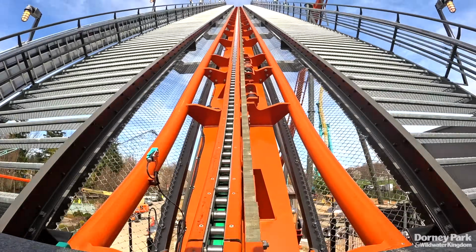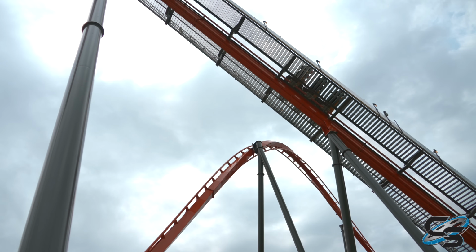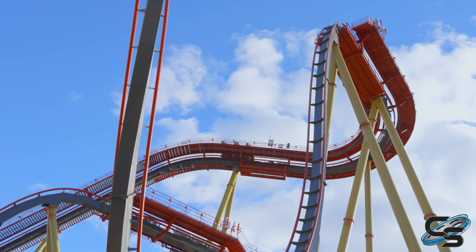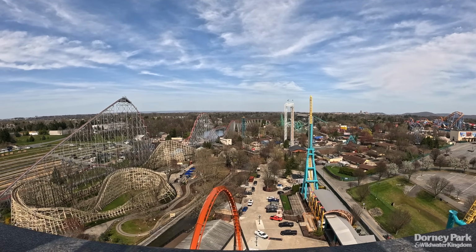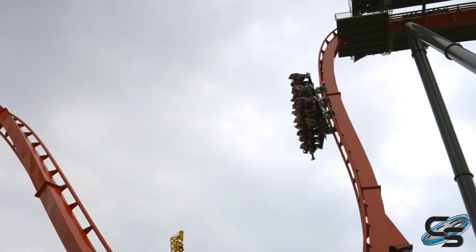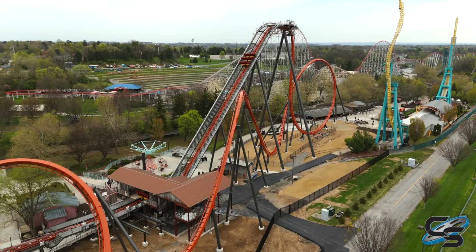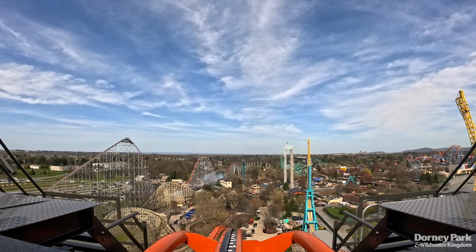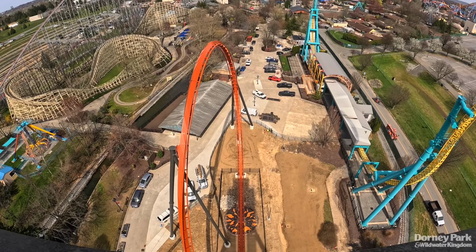Now as you dispatch out of the station, you start up your massive lift hill. And Iron Menace features a first for any dive coaster in the US. It doesn't have a turnaround. You crest over and immediately hold out for that beyond vertical drop. So as a result, you don't have quite as much time to take in that view before the ride kicks in. I think Iron Menace actually has one of the best views at the top because you can see all of the other roller coasters at Dorney Park. It is beautiful. I think that would be an awesome lift walk to do one day.